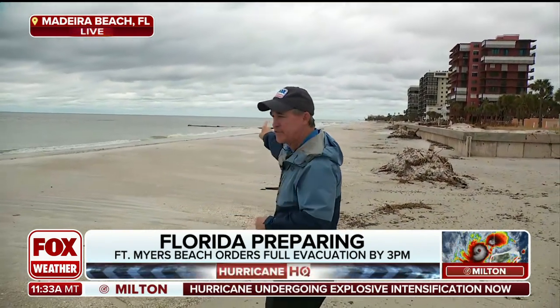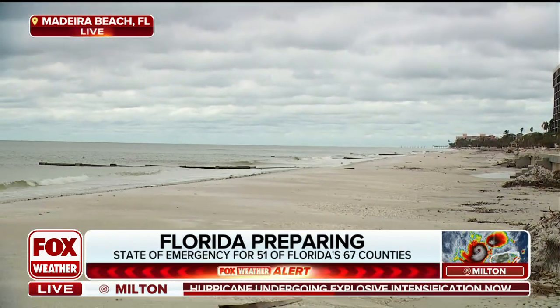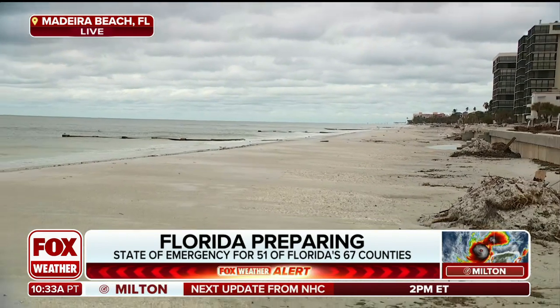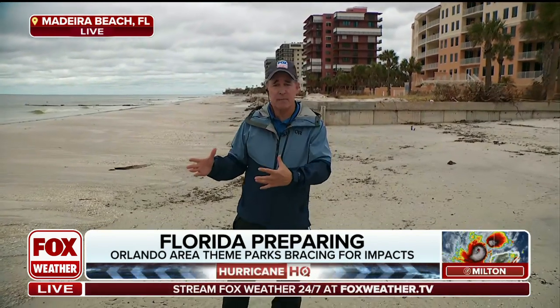Looks like that pier in the distance. I'm not sure, not speaking from fact, but you see the pylons, the telephone poles in the water, and you don't see the pier. So part of that may have been taken out by the surge from Helene just 11 days ago. So we're looking at another big surge coming in.